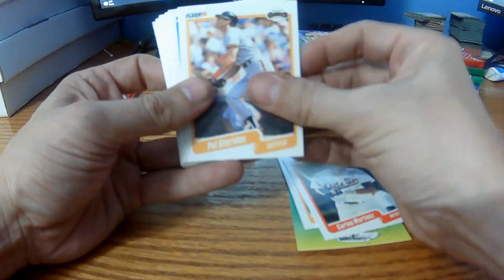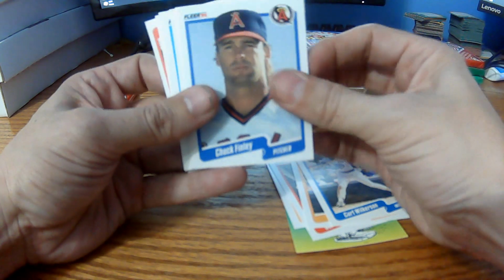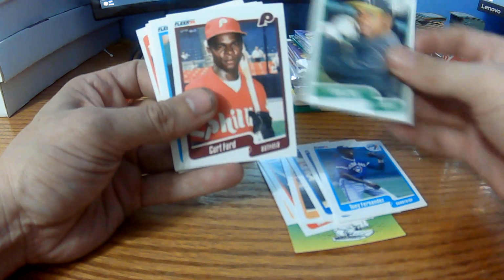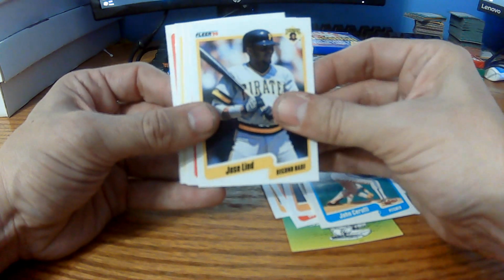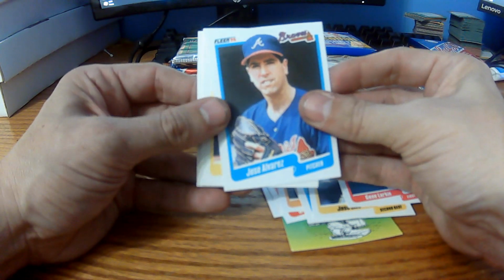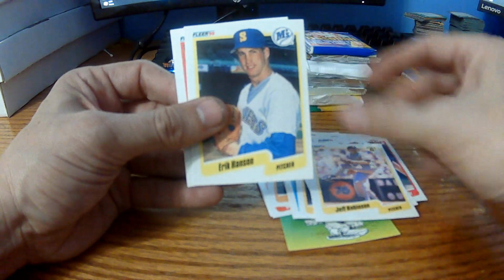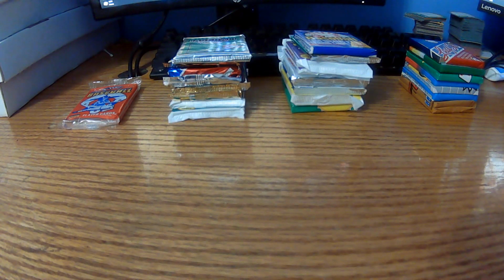Carlos Martinez, Pat Sheridan, Kurt Wilkerson, Chuck Finley, Tony Fernandez, Felix Jose, Kurt Ford, John Cerruti, Jose Lind, Gene Larkin, Jose Alvarez, Jeff Robinson, Eric Hansen, Joe McGrain, and Ellis Burke. So again, nothing significant in that pack.